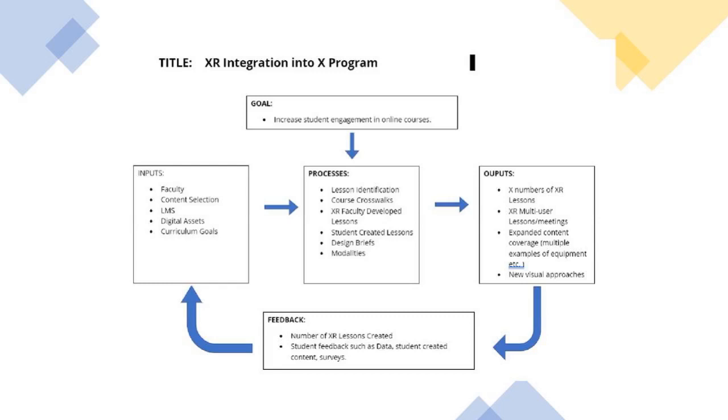So now we've done our procedures or our processes for attaining this goal. So what are the outputs that we want as we work towards increasing student engagement? So X numbers of XR lessons are created. XR multi-user lessons or meetings are created. The number of expanded content coverage, multiple examples of equipment, for example, what are the types of things that we can use or that we can teach, and new visual approaches.